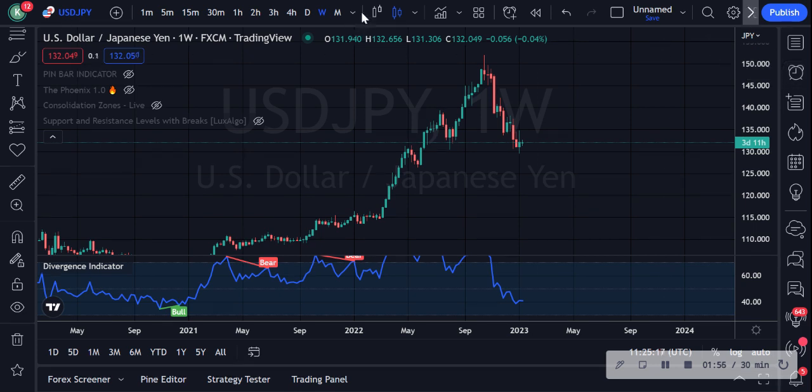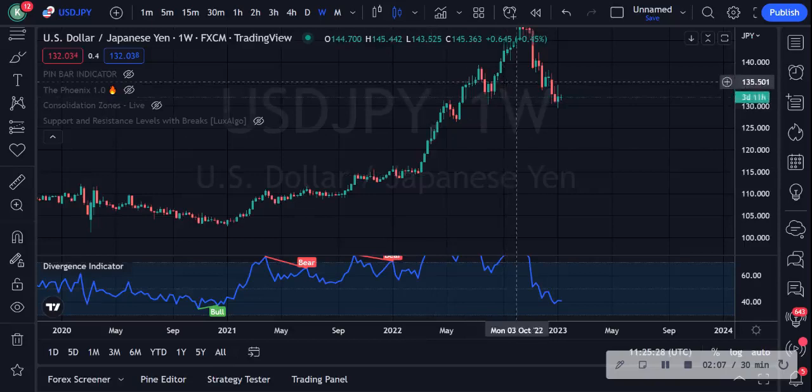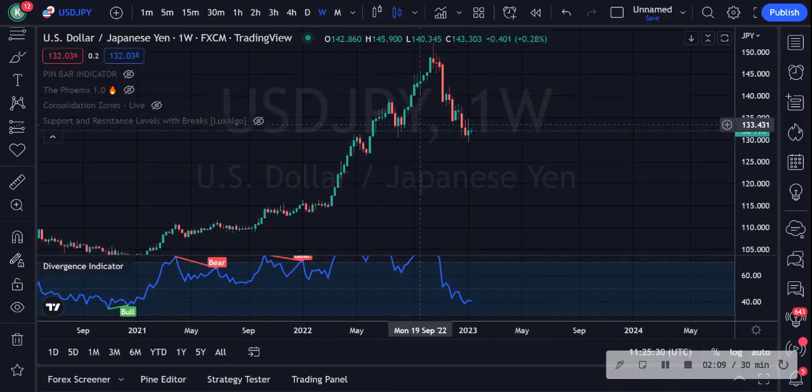So on a weekly chart, we can see that it's now literally on a downtrend. But then if you see, oh, this is such a beautiful uptrend. Just imagine how many pips you could have caught on this. It was such a good trend. Now the question really is, is it actually going to go on a downtrend, or is it a retracement?